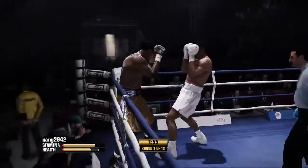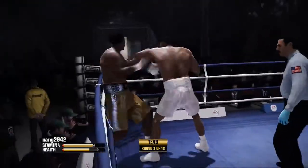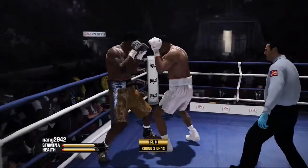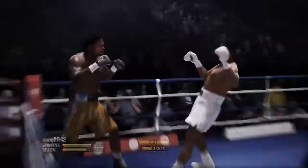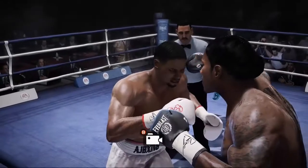There's the combo downstairs. Not an accurate hook at all. Kid Dynamite's opponent able to land a sharp counterpunch. Solid. He was standing up to it, but now he goes down for the first time.